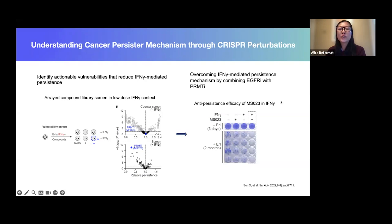And so once you identify that target, you can then think about combining the two together, interferon gamma and this inhibitor that targets PRMT enzymes, and that can actually reduce the persistence of alatinib. And this is using a relatively high dose of alatinib over a 2 month period. And so this is a really nice example to see how target discovery can work towards better treatment.